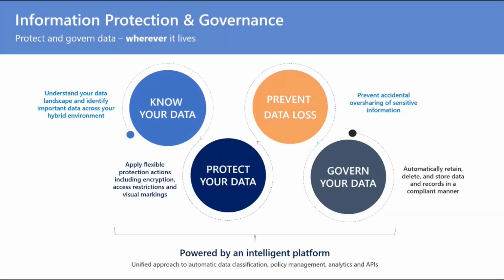So protect and govern wherever it lives. So understand your data landscape. This is where you know your data, which leads into protecting your data, which leads into preventing data loss, and then govern your data. Automatically retain, delete, and store data and records in a compliant manner. So this is all available through the platform.